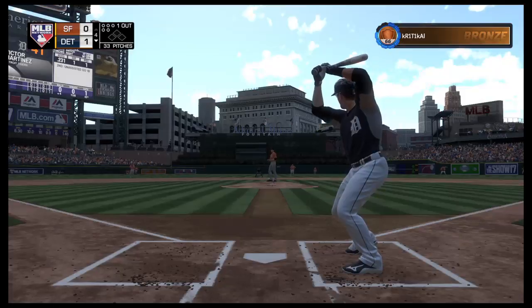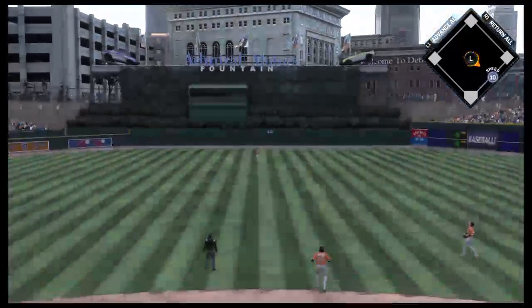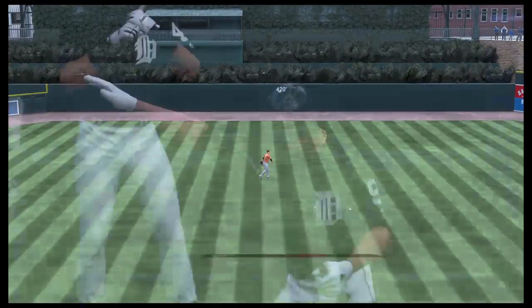Leadoff man retired now for the switch hitting catcher Victor Martinez. High in the air out to center field. Slater is there. He hauls it in without any trouble, and there are 2 away.